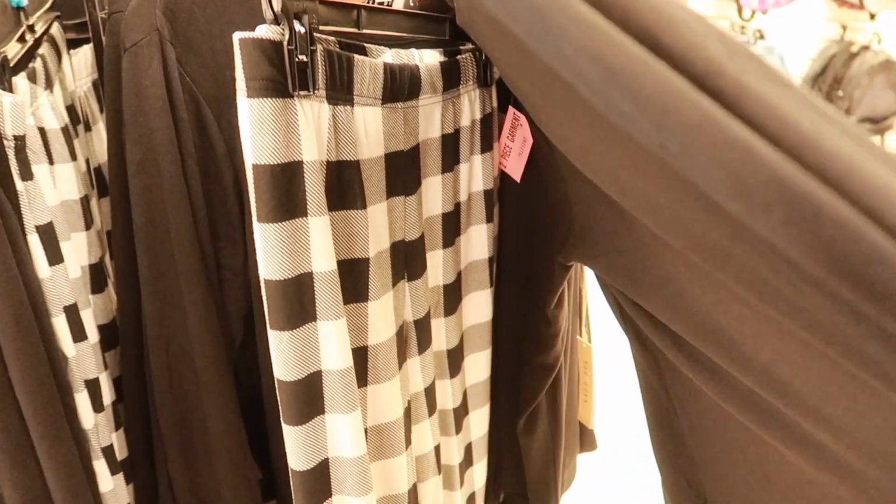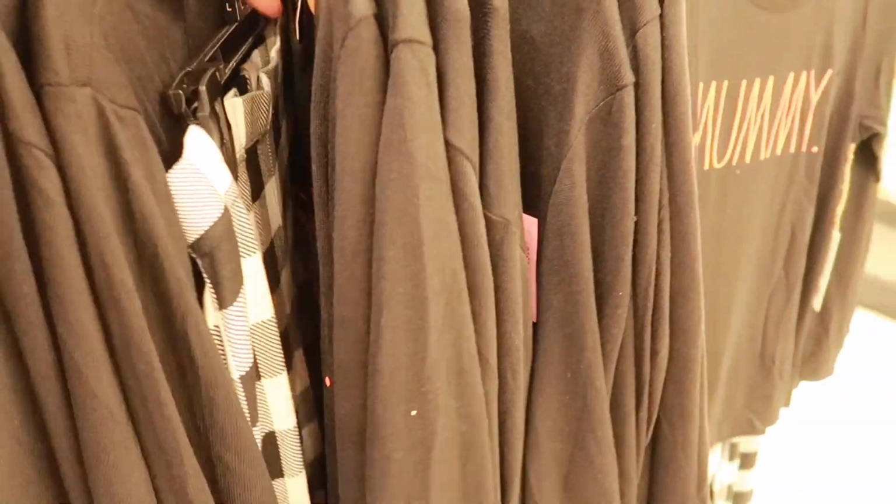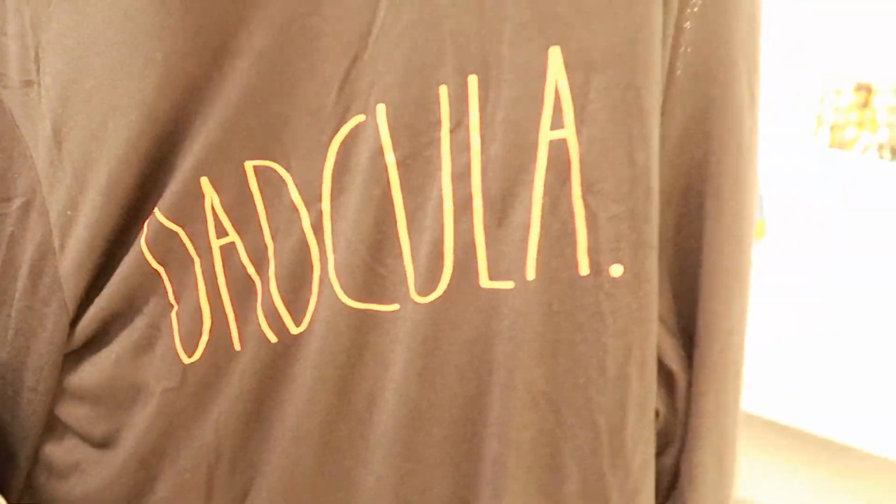Pajamas. This is so super cute, y'all. Those are cute. Of course, that would burn up. But they're cute. They also have that cute lot. That's cute.